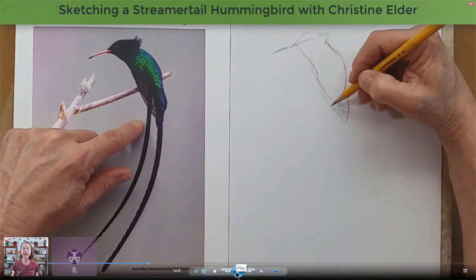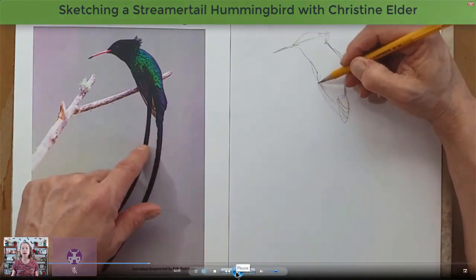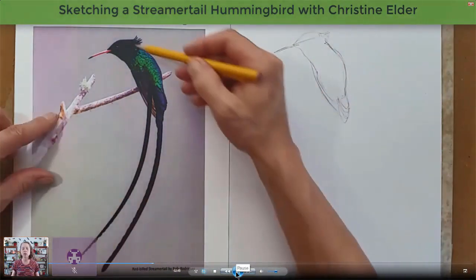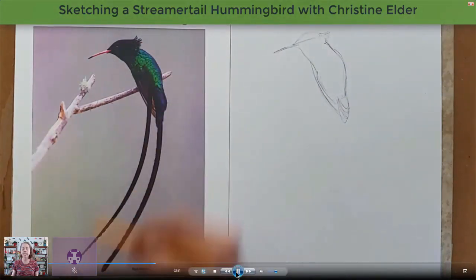Now I'm indicating the wings, and you don't really see those wings very much. They're kind of very relaxed, and they're tucked under and behind the tail. So they're just going to be really subtle. So I'm just drawing a little arced line that kind of represents those. I'll clean that up a little bit later.